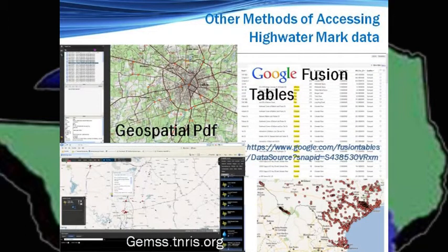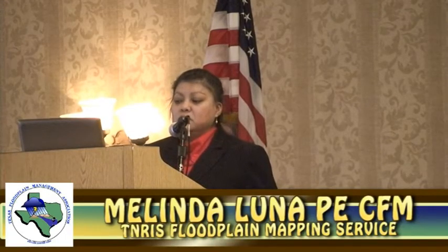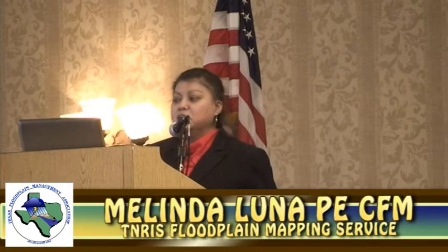We know that not all of the communities have GIS. Only 25% of the communities actually have GIS. So we serve up the high water marks in a geospatial PDF, which is an Adobe Acrobat file that you can click on, and it acts like GIS. You can click the layers on and off. It's something that we can provide to the communities, and we have in the past. We also provide web services for people that do have GIS, and the web service is at the bottom of the page. It's pretty long. If you need it, you can just email me. Web services allow us to supply you with the most up-to-date file.